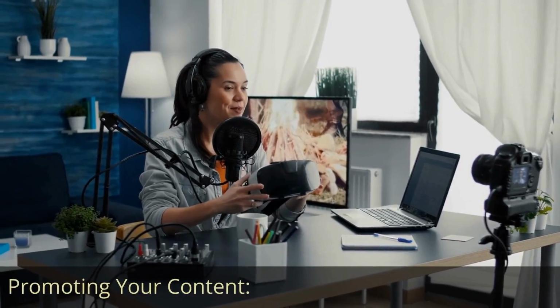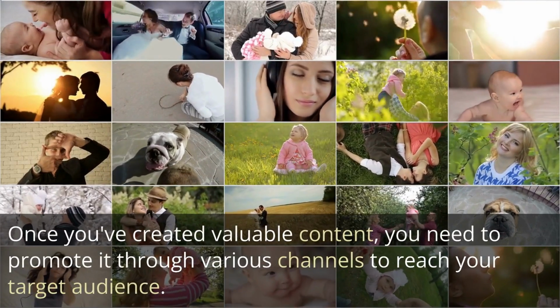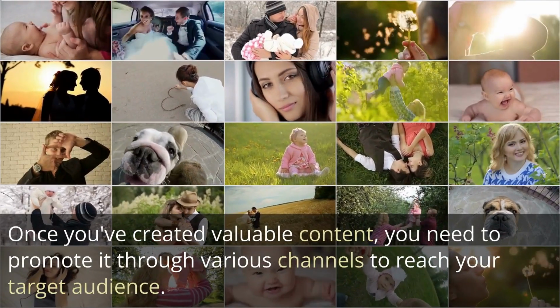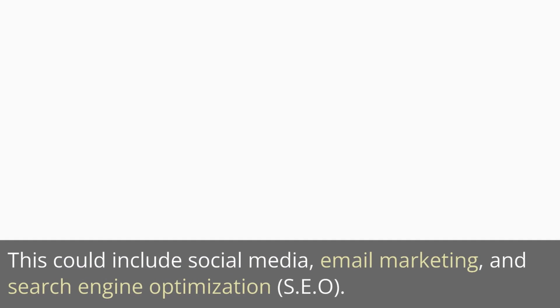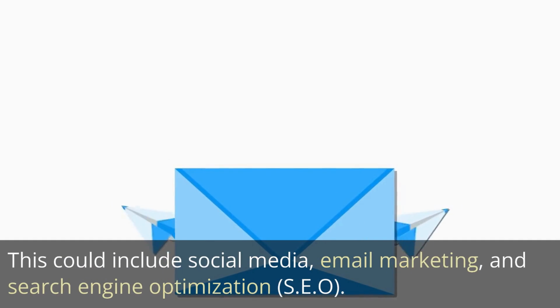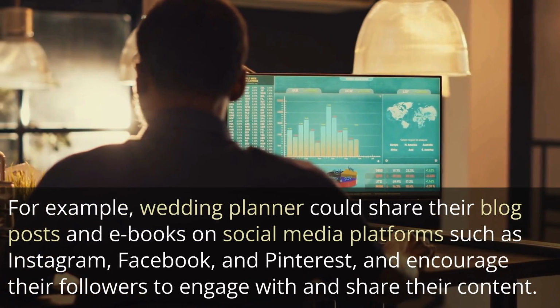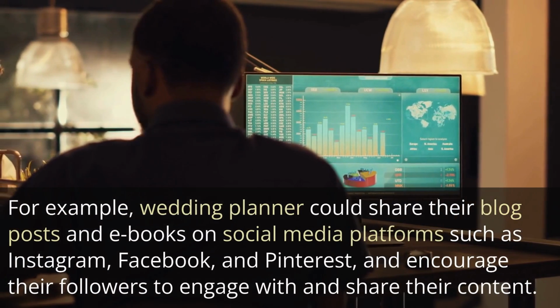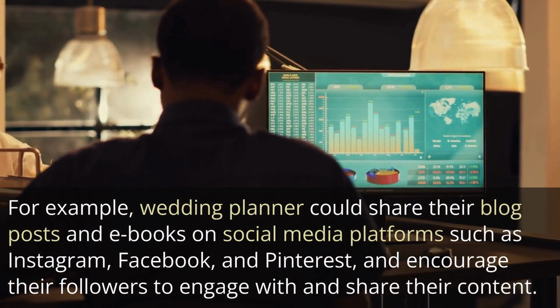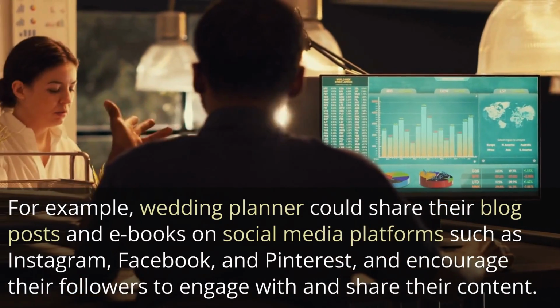Promoting your content. Once you've created valuable content, you need to promote it through various channels to reach your target audience. This could include social media, email marketing, and search engine optimization, SEO. For example, a wedding planner could share their blog posts and e-books on social media platforms such as Instagram, Facebook, and Pinterest, and encourage their followers to engage with and share their content.